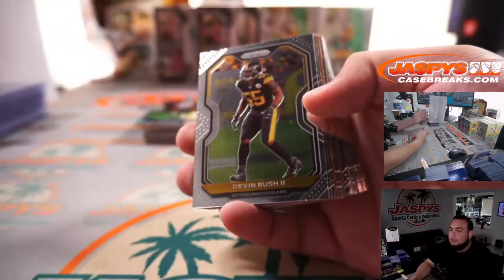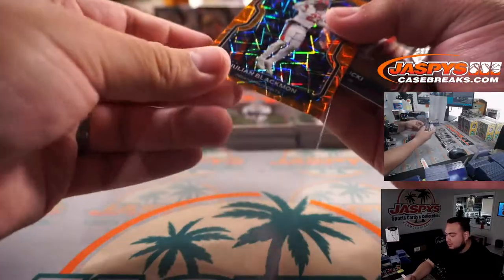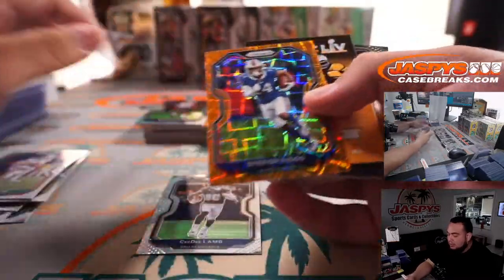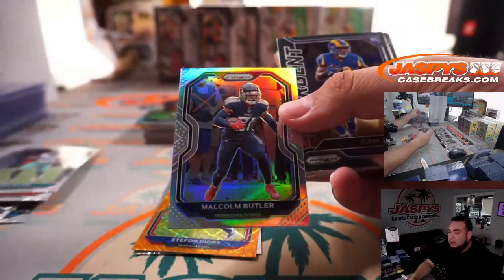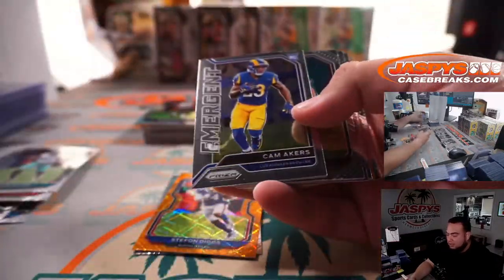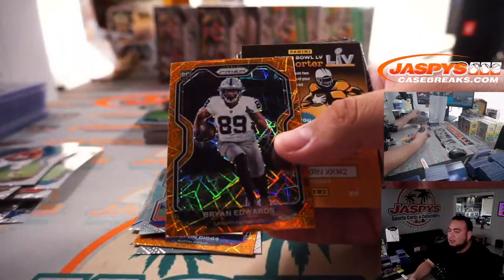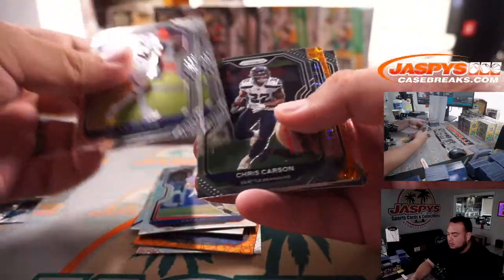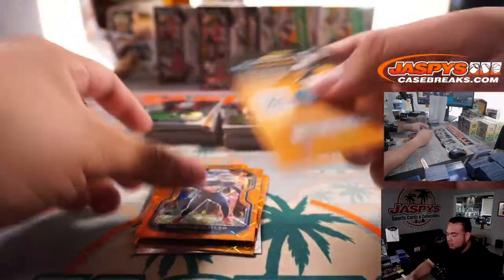All right, guys, let's continue on. Julian Blackman, laser. CeeDee Lamb, Stefon Diggs, laser. We got Malcolm Butler, silver. Cam Akers, Zack Moss, Bryan Edwards. We got Kyle Rudolph, Malcolm Butler.